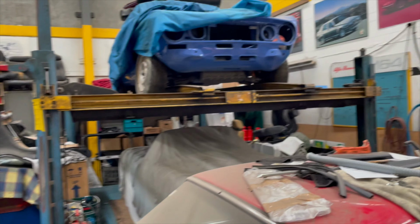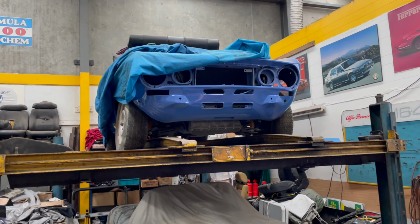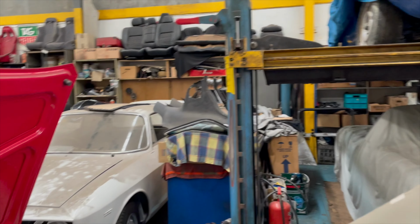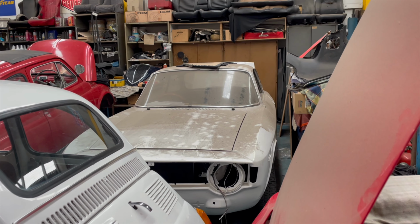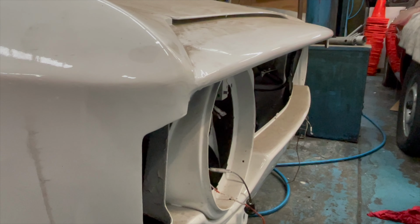That would be another 1750. I'm not sure what series that is. It's got covers on it at the moment. Right. Okay. And there's another one. That'll be a 1600 step nose, that little white one there. That's a bit special. The step nose is very sought after now.